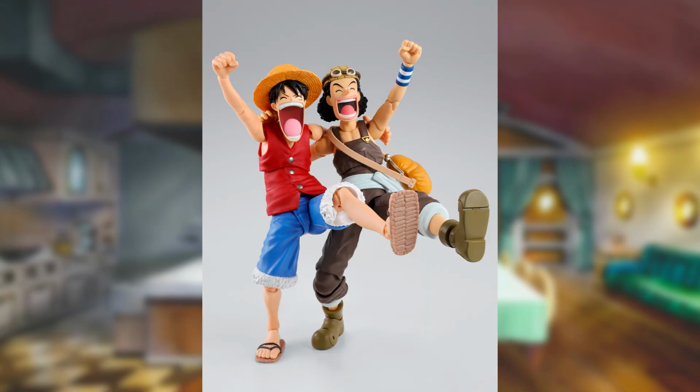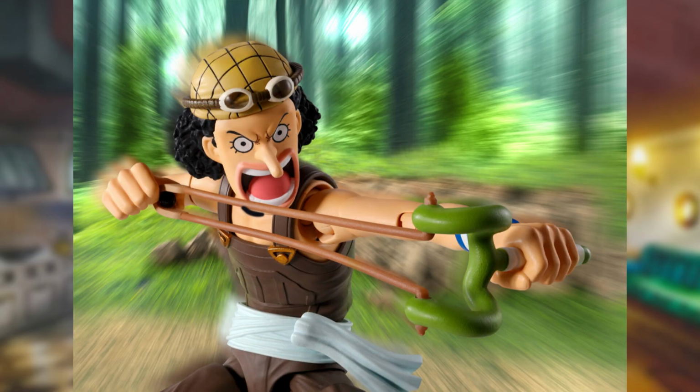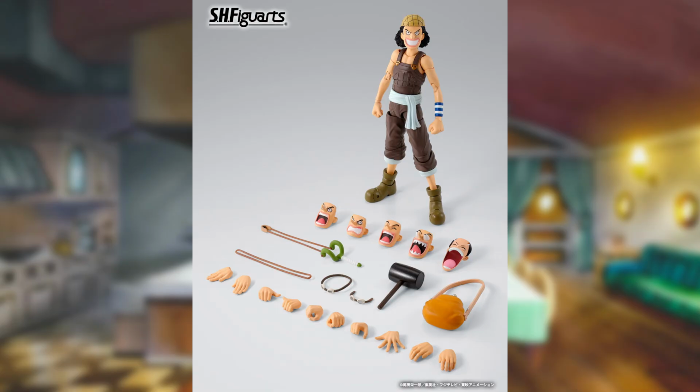Price point saying right here 7,000 yen. That's around $48 some change, so most likely around 60 to 70 when it does pop up for pre-order, and that should be happening pretty soon on June 2nd. And this right here is going to be releasing December of 2025. So great looking figure. Definitely super excited for this one.